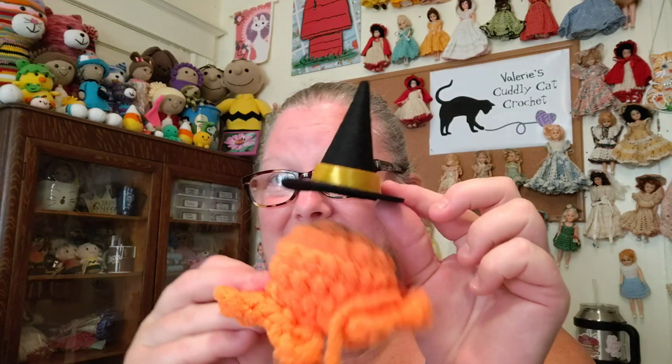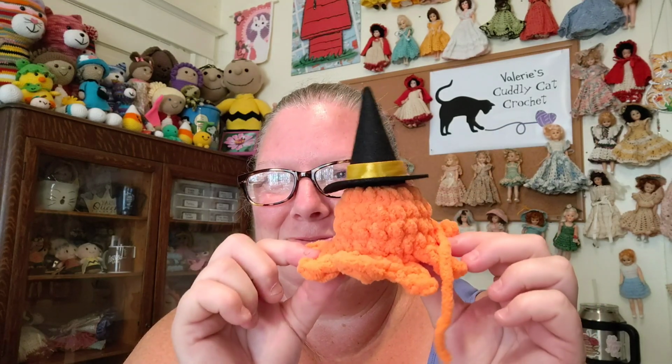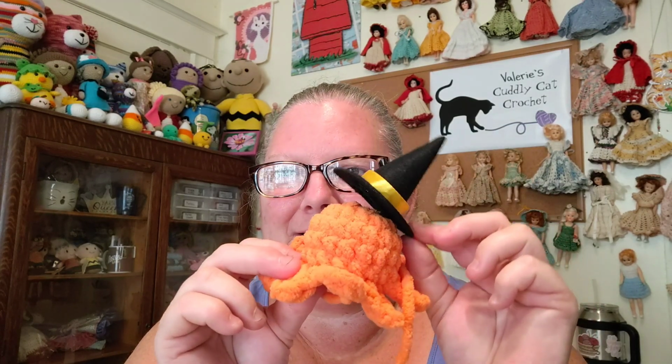So these little witch hats I got, and I'm going to make these into little witch Octos. These are part of my Octos with attitude. Those I am not going to finish today. I don't need to get them in the shop today. They can wait a week or two. So those I'm going to put aside.